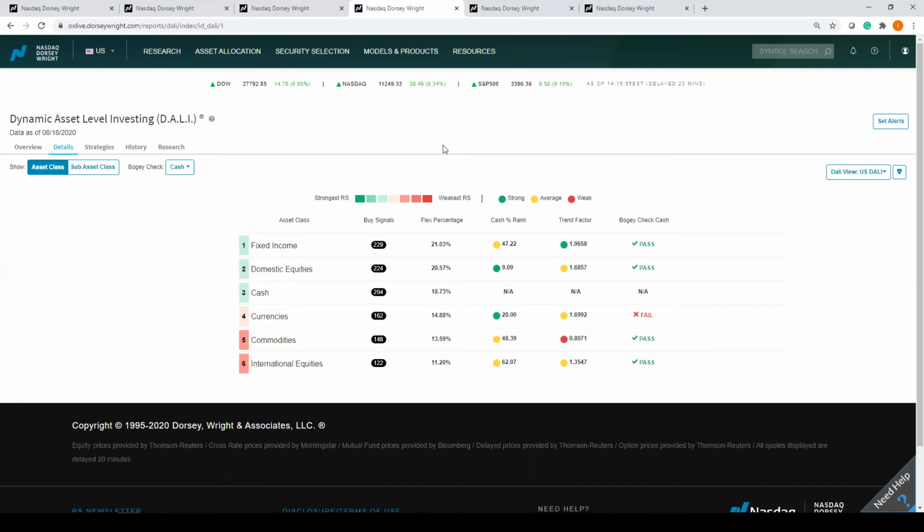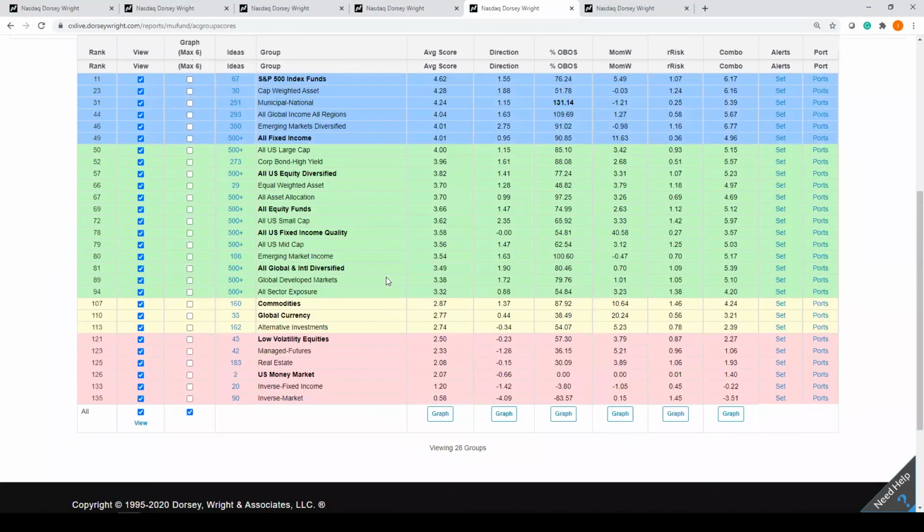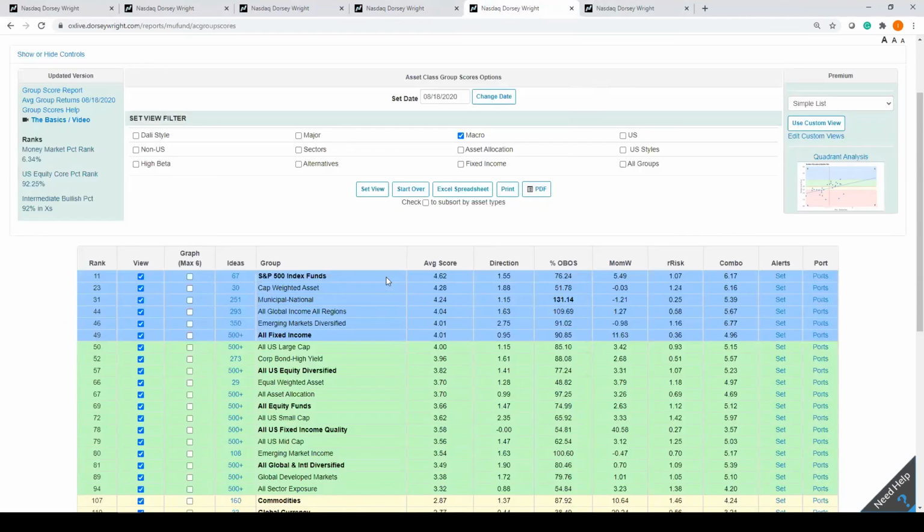And in thinking of it in a similar vein, another percentage-based indicator we have on the research platform is something that you can find on the asset class group scores page. This page is a little bit different than the strictly relative strength-based tool, averaging fund scores together to get a ranking of each of your investable areas around the market. There are 135 different groups that we classify funds in here, all ranked by their average score. And one of those groups is the U.S. money market group, which we can see has a current ranking of 126th out of the 135.